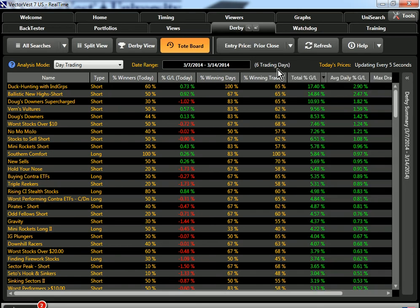We're looking at the last 6 trading days, and we'll go through each one of these analysis modes. We're looking at the day trade mode now, and at the very top we have all shorting searches, duck hunting with industry groups, ballistic new high short, Doug's Downer supercharged. All 3 of those are up double digits over the last 6 days. If you don't like the short stocks, we have worst performing contra ETFs here. Buying contra ETFs, they've been performing very well over the last 6 days.